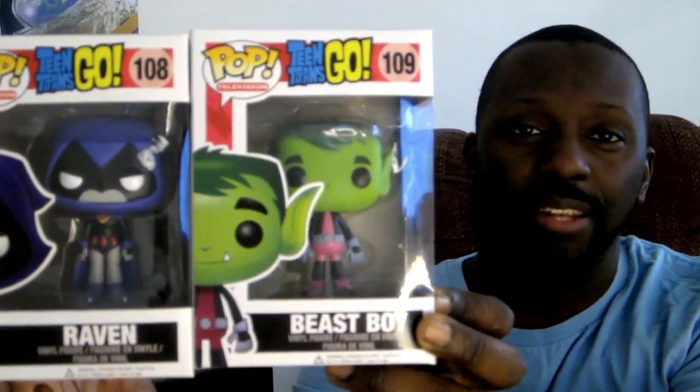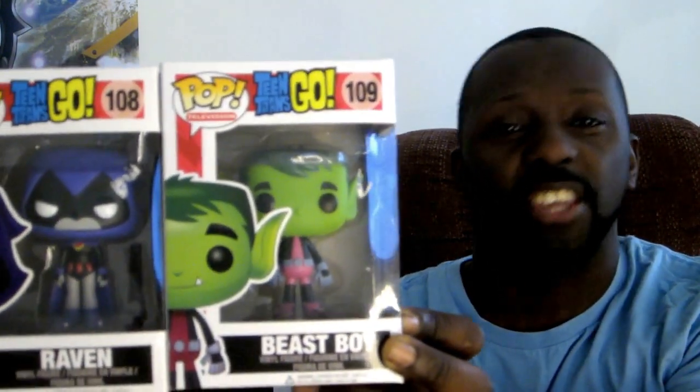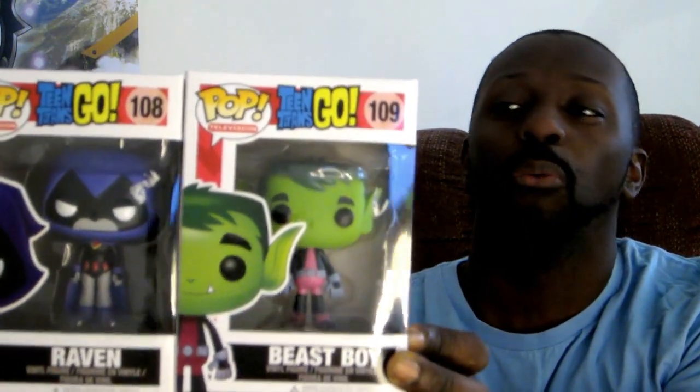I'm not the biggest fan of the Robin and Starfire romance in that show, because it's cliche. We already know they end up together in the comics. But Beast Boy and Raven is cute. I enjoy it very much. You see a lot of what goes on with the two of them. And once again, same kind of packaging. These are the Teen Titans Go versions. I don't think they ever made pop figures for the regular Teen Titans, but it doesn't really make a difference because they're essentially the same designs.